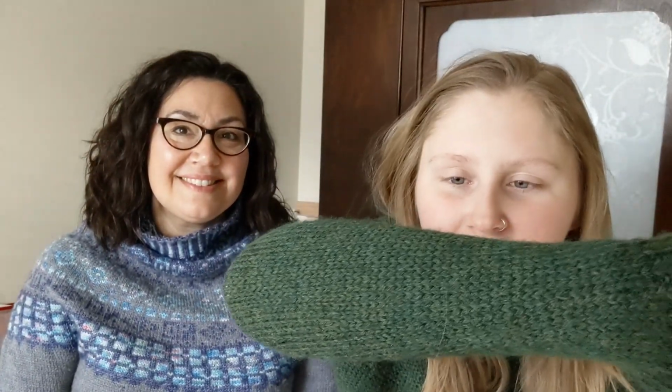I'm wearing the Weekender, and mine, I did not knit with the 10 inches of positive ease that it calls for, but mine's knit with Lion Brand Wool-Ease in the Forest Heather colorway, I think. But it's actually really cool. It has jade in it too, because it's gold heathered. It has other colors in it. Yeah, it's like gold, green, jade. It's really cool. It is a pretty color.